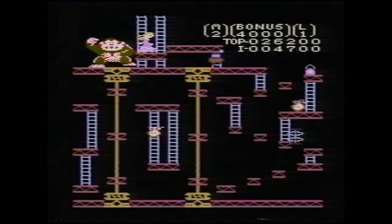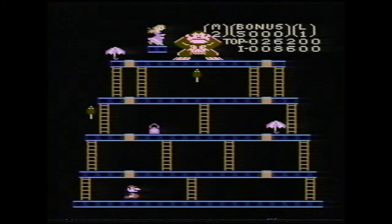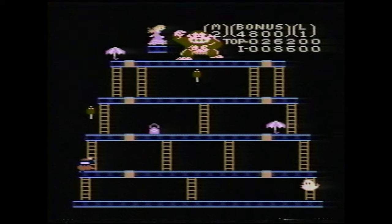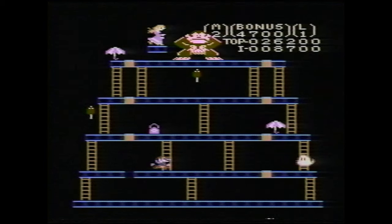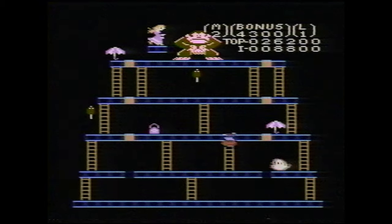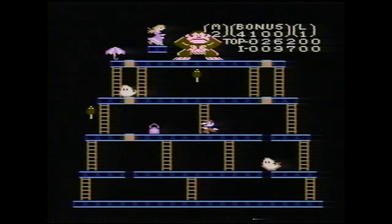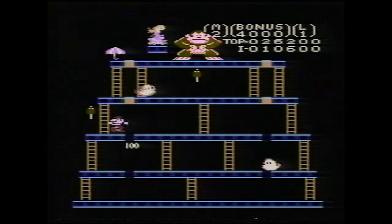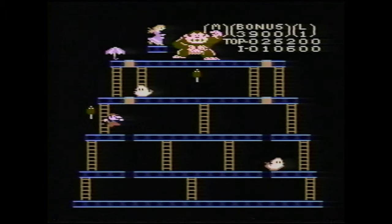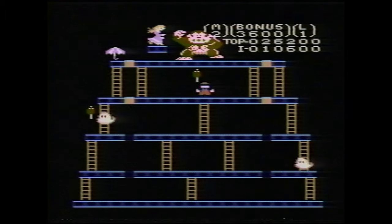For one thing, we have three levels here instead of just two, and in typical Atari 7800 fashion, the sounds and the graphics are actually quite nice for an arcade game. And that's something that I think they did very well for the Atari 7800 with games like Galaga and Ms. Pac-Man and Dig Dug. And Donkey Kong on the Atari 7800 does not disappoint. This is a fun game. This version of the game was released in 1988 on the Atari 7800.